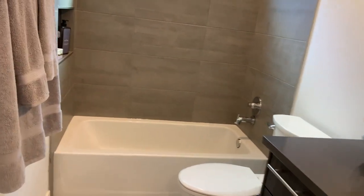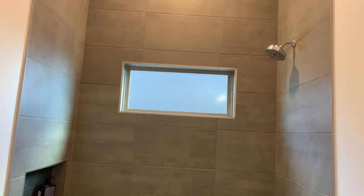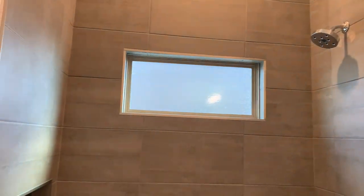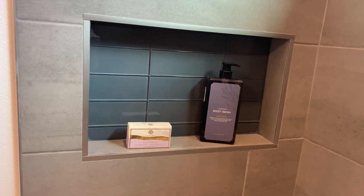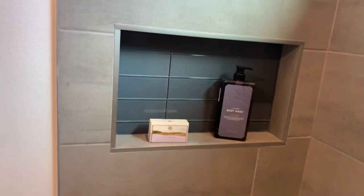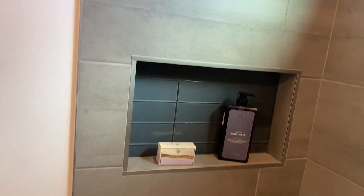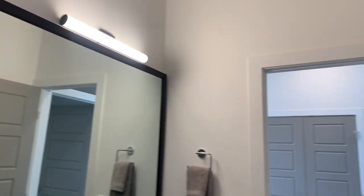And here we have the tile design for the hall bathroom shower. Put the little window in here. Okay, so here we have this beautiful, cute little niche, and just as a little design element, we actually matched the tile there to match the tile that you have here on your backsplash in your hall bath. And it is a good size for all of your soaps, face washes, and body bars.